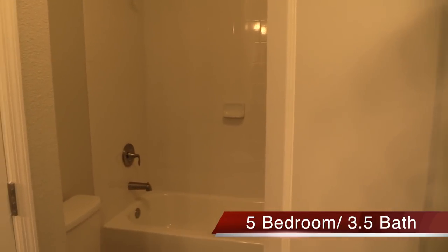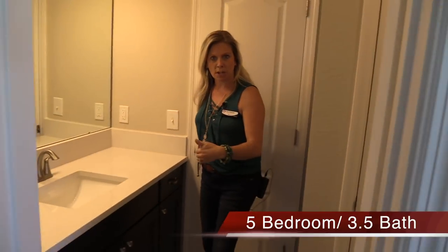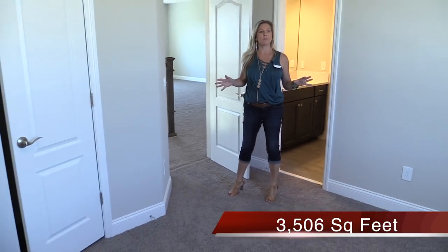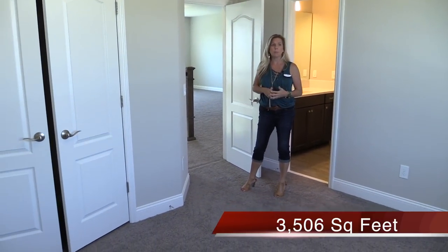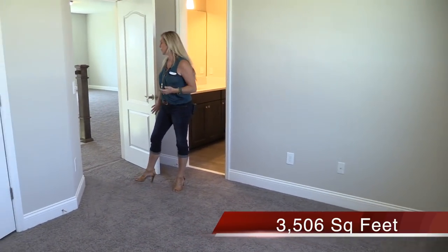So it's almost not a true Jack and Jill as much as they both share this bathroom. Totally okay. How nice is it to have a bathroom that's kind of private? So here's the second of those bedrooms. Again, really nice, comparable in size, big, beautiful window, gorgeous view out the front. And again, you have a nice big closet.